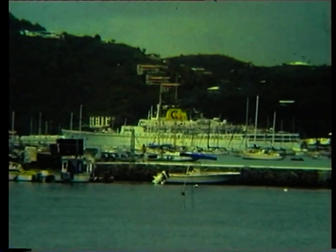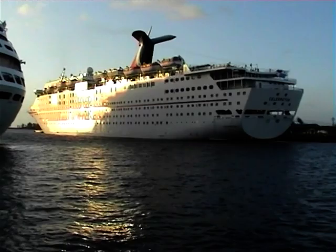Some very quick shots of Carla Costa. The Spirit of London is in the background. Now we have a series of shots of the Carnival Company's ships in various ports around the world. We start with Carnival Celebration, seen here in Nassau.